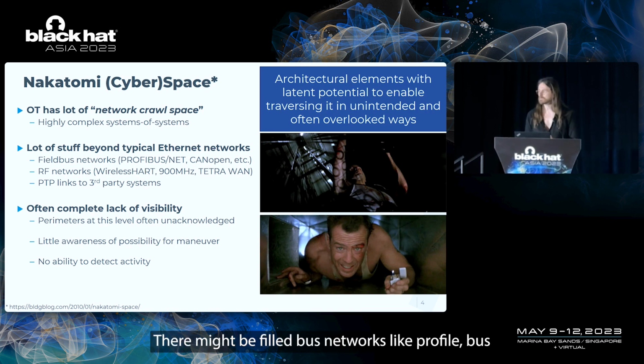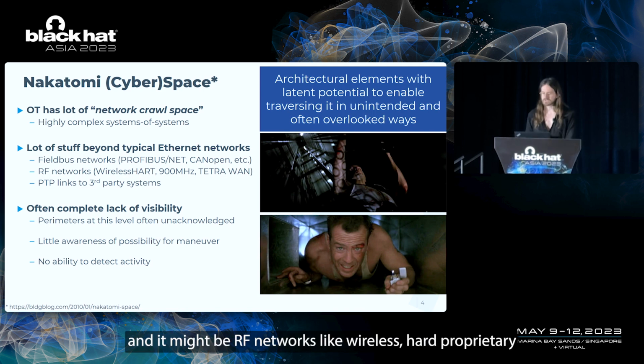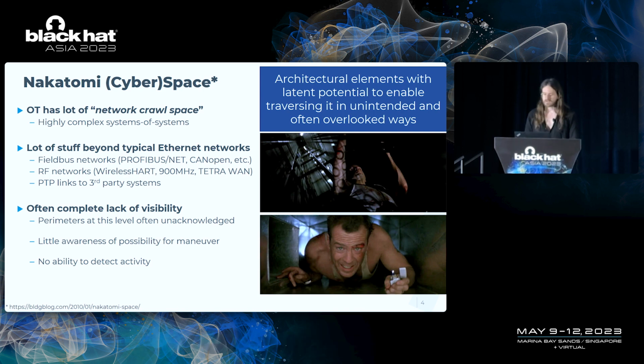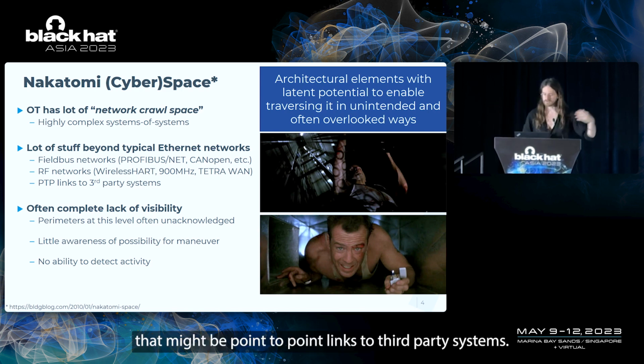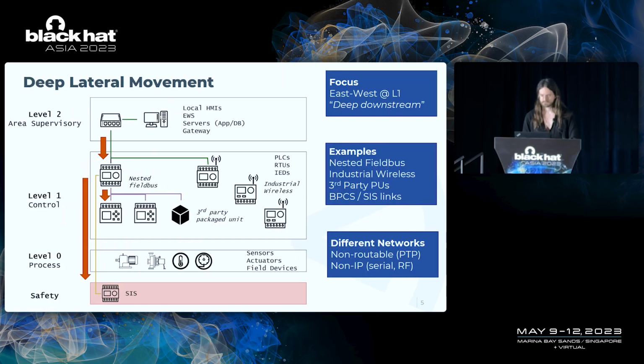There might be Fieldbus networks like Profibus and Profinet, CANopen. There might be RF networks like WirelessHART, proprietary 900 megahertz RF networks, Tetra wide area networks. There might be point-to-point links to third-party systems. And typically there is no ability to detect malicious activity in these networks.